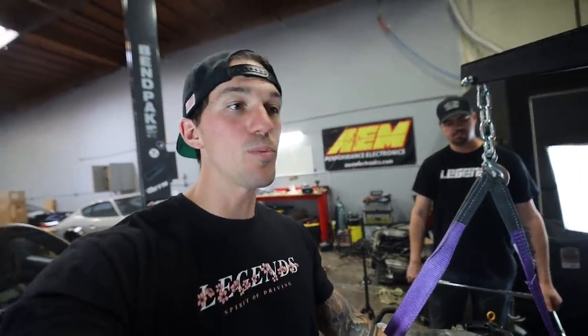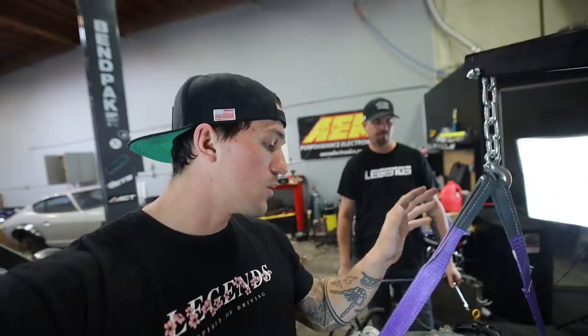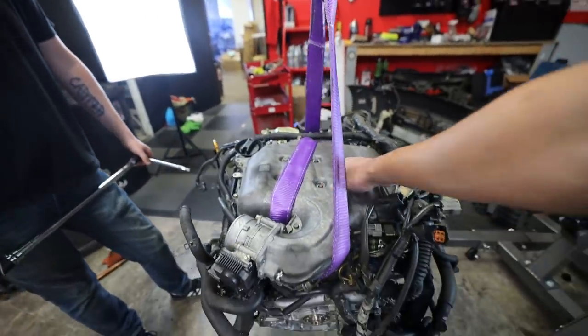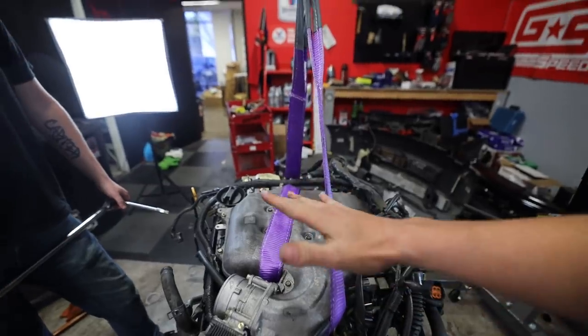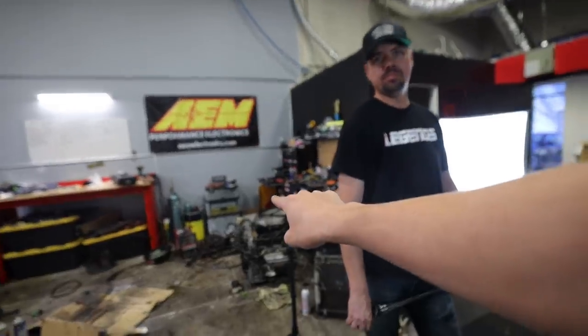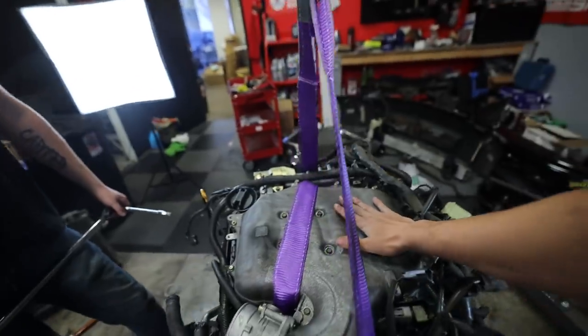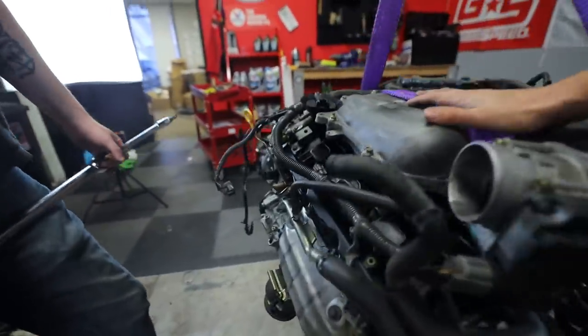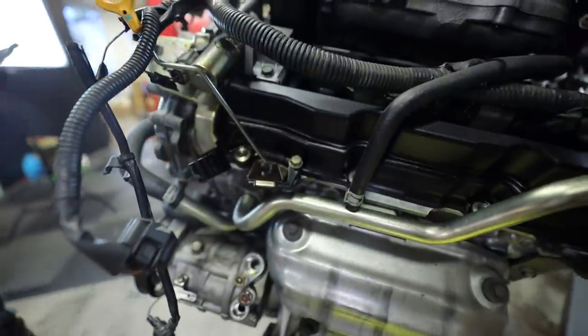So we did do another DE engine. I wish we had a little bit more time to do some kind of crazy swap like an RB or a 2J or something like that. We did grab you another DE from our good friends over at JDM of California. They estimated this engine at right around 60,000 miles, so that's a little bit less than half the life that the previous engine had. We looked it over, and it looks super, super clean. I'm very happy with how nice this engine looks.